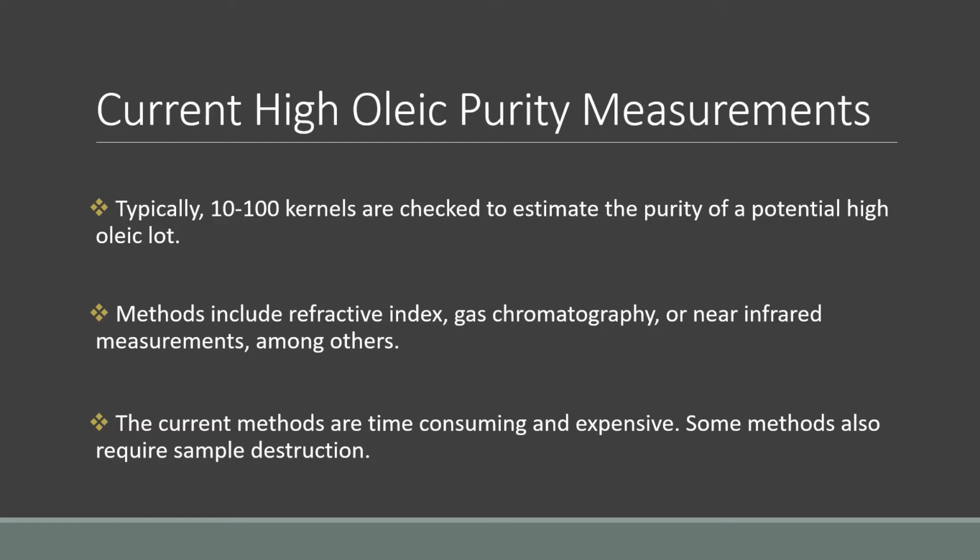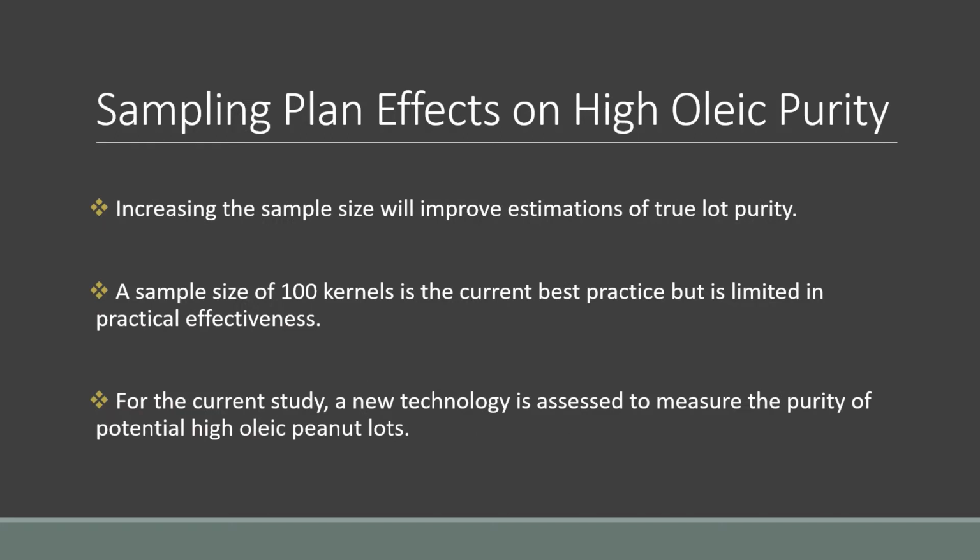Methods for these kernel checks include refractive index, gas chromatography, or near-infrared measurements, among others. The current methods used are time-consuming and expensive. Some of these methods also require destruction of the sample. As with other types of measurements, purity assessments are affected by changes in the sampling plan. Specifically, by increasing the sample size, we can improve the estimations made about true lot purity. The current best method of using 100 kernels to check purity is limited in practical effectiveness.